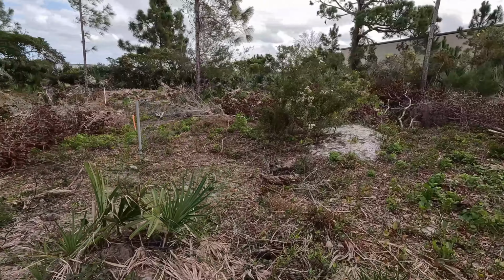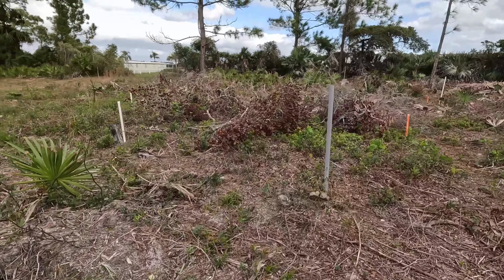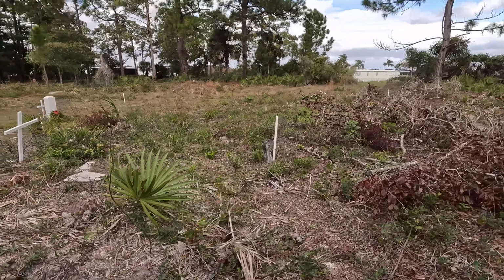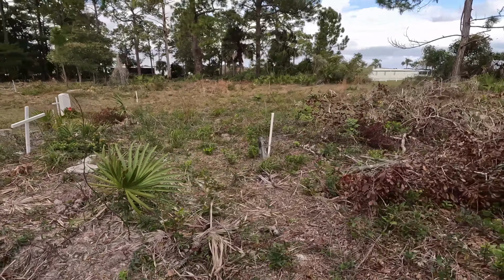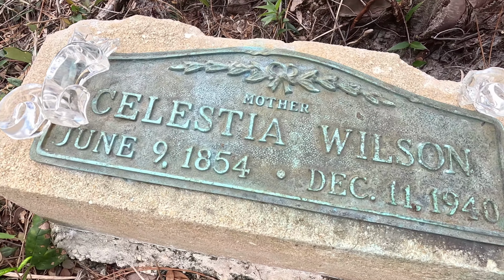There's a headstone on the ground right over here. Oh man, lots of pieces of tree branches everywhere. Hey, look, it had a footstone. I think it said AT on the footstone. Mother Celestia Wilson, 1854 to 1940.